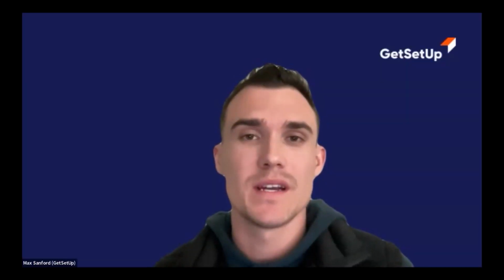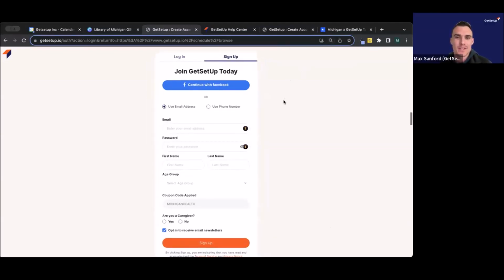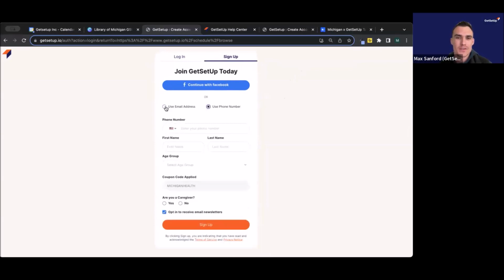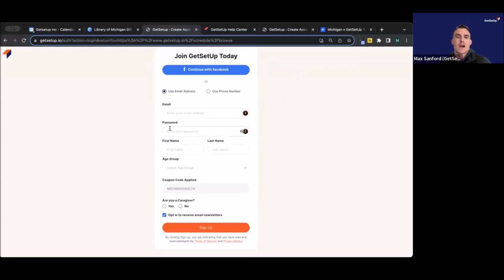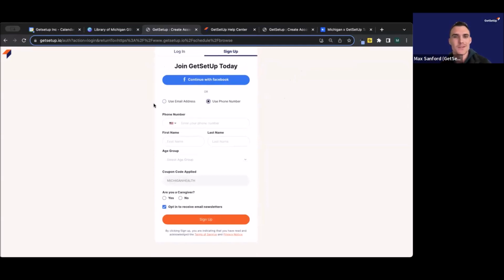Another question is for the login. Can they use an email instead of a phone number? They can. So when signing up, I'll pull that up real quick. You can select one of the dots. I'm looking right now. Absolutely. That's a great question. So there is the option to sign up with phone number if they so choose, but do recommend email address. That way they can opt in to receive GetSetUp updates and class booking confirmations. That way they are receiving those communications and they know when to enter a class when they receive reminders. So there is the alternative for phone number to answer the question.